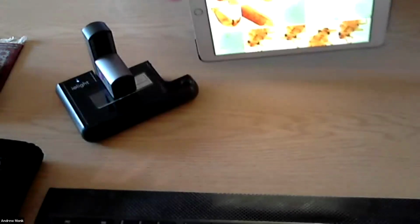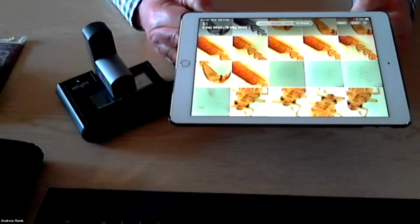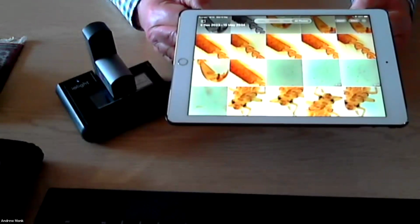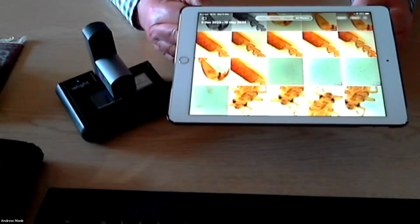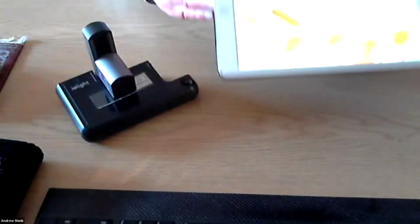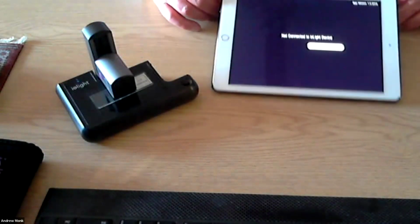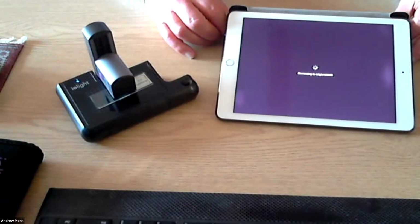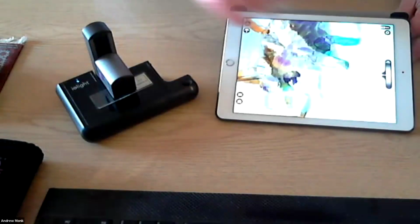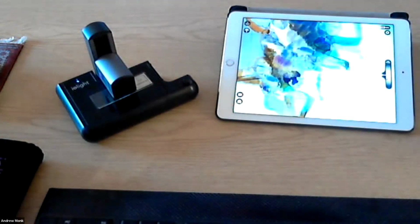So we can also go to the stored images, and this is just my standard image. It's got a bit glary. Yeah, that's not great, but that's my standard image gallery in the iPad, and you can see the photos I've been taking there, and you could just share those as you normally do with any image. And we just open the app again, connect, and there we go. Cool.